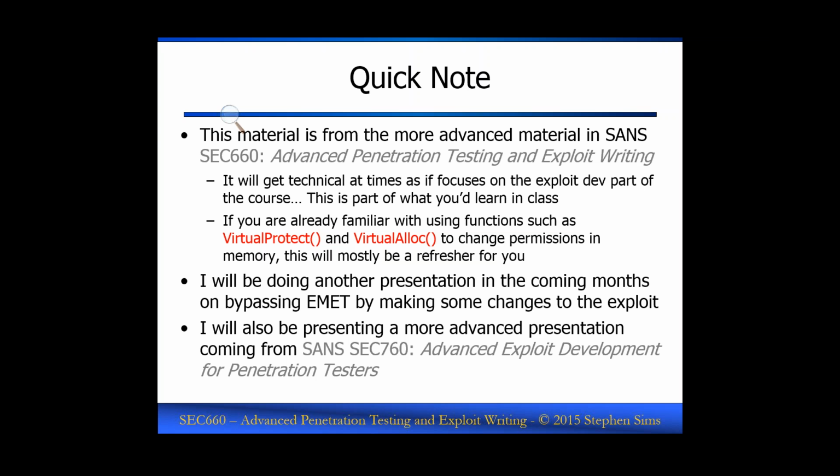And also I'll be doing another presentation since SANS just announced we're going to do 760 later this year in San Francisco. I'll be doing a more advanced presentation on exploit development. I don't know what I'm going to do yet, probably kernel exploitation or something like that, so keep an eye out for that as well.